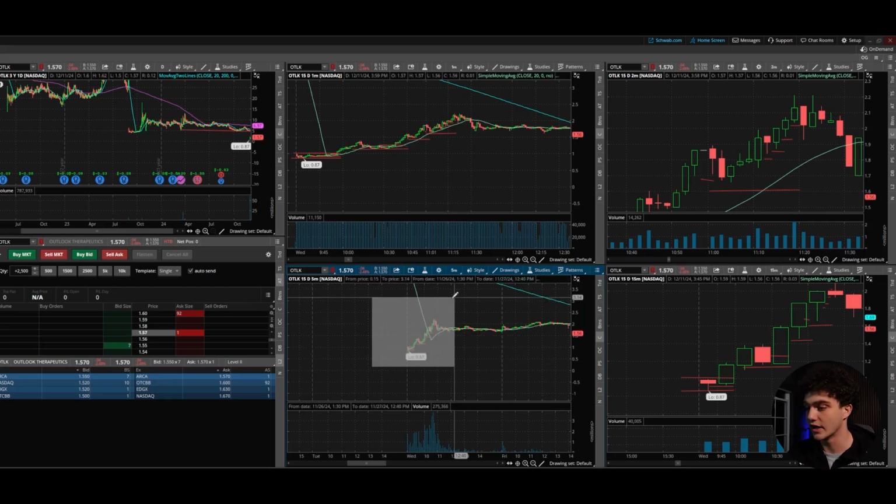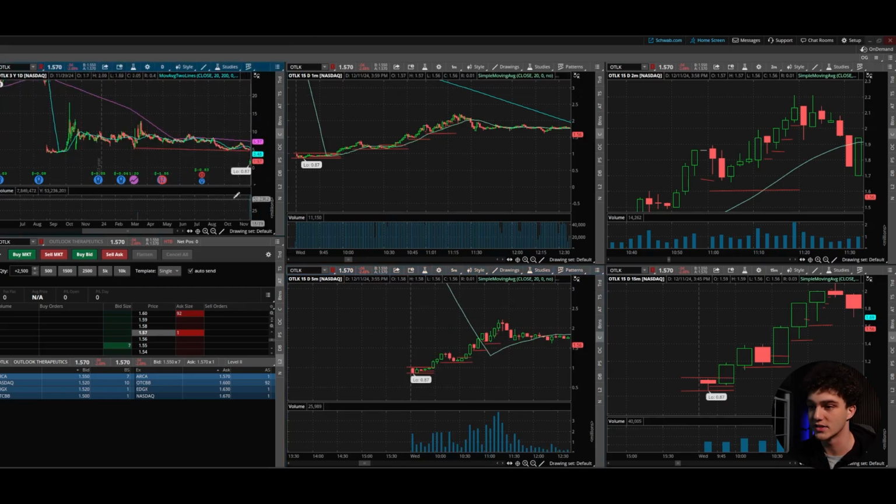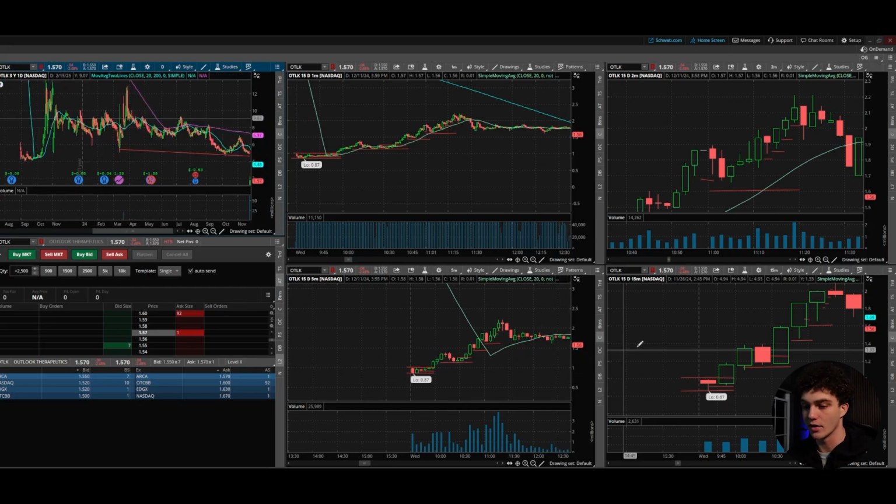This was an amazing trade, all based off the gap. This is my entire strategy, all based off the gap. This is how I find my bias, and then the setup is how I control my risk management. But yeah, that's a little recap.